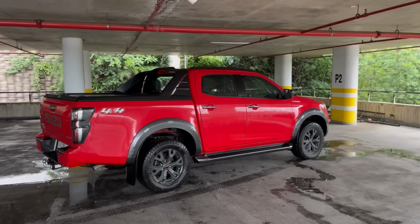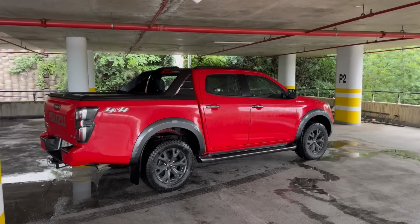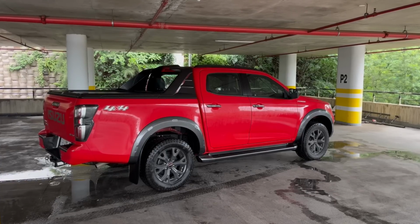However, I'm not very fussy about it because it is a bakkie. So it's going to be there. It's going to have a pronounced diesel grunt. In terms of driving, this is the power plant to have.